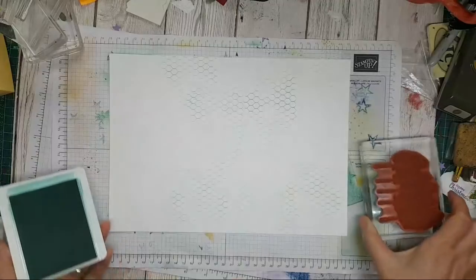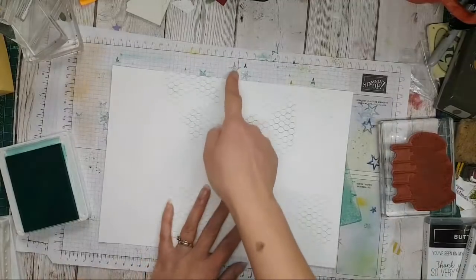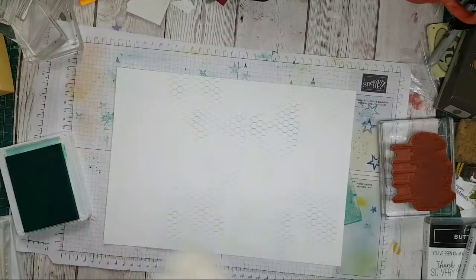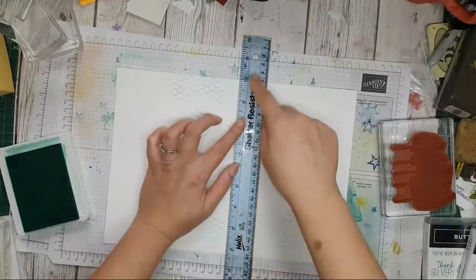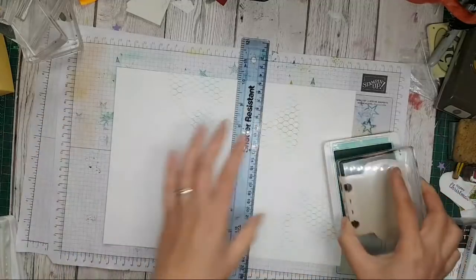I'll try that. Right, let me just, in my head, arrange this so that this is at my halfway point, because I really do need to make sure I get this in the middle. But also, I want it above the flowers. I'm going to be stamping the flowers on either side. So I'm just going to put this ruler here so that I know where to aim my trees.